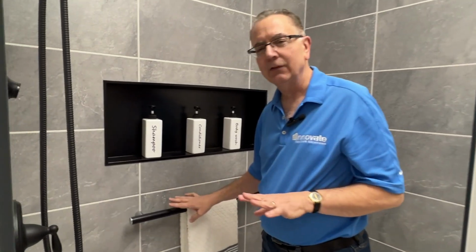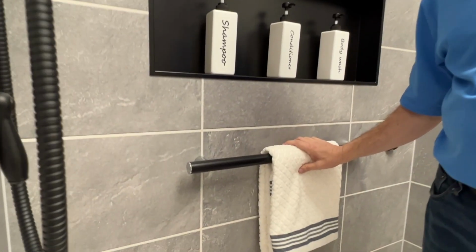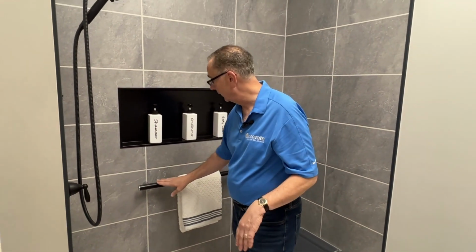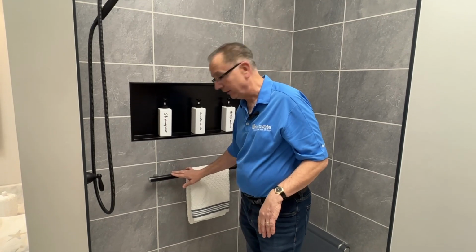Beyond that, a lot of safety accessories have become popular. This is a grab bar, but it can also double as a towel bar. This one's in matte black. It could have been brushed nickel, could have been chrome, really any type of finish. That makes it safer, but also can be stylish.